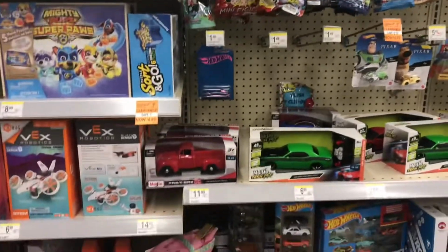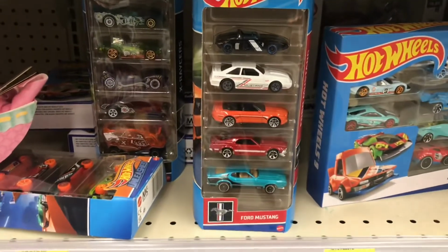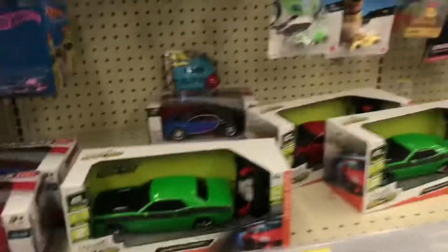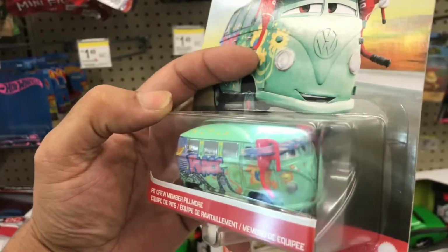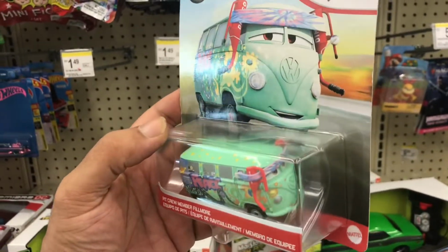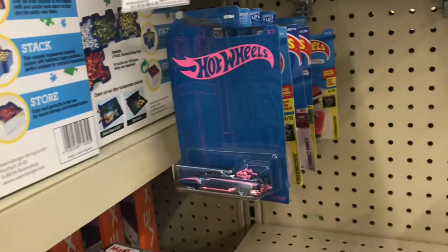What's happening, y'all? Right now I'm by a Walgreens. Notice this little Mustang 5-pack. Pretty cool. I see the character cars are on sale. So I found this little Fillmore pit crew. Told the wife and the kids the other day I was looking for this one. They got a few of them right there.